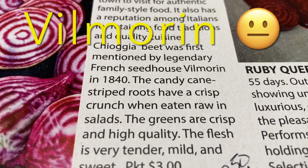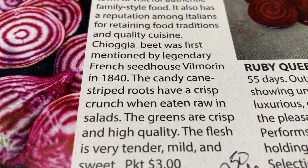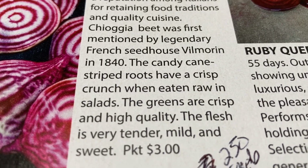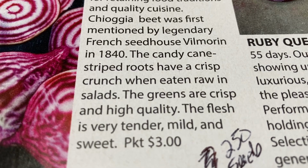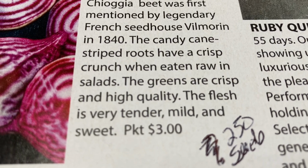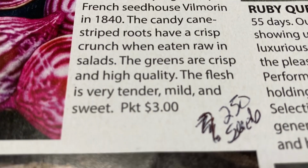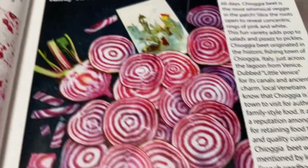Chioggia beet was first mentioned by legendary French seed house Vilmorin in 1840. The candy cane striped roots have a crisp crunch when eaten raw in salads. The greens are crisp and high quality. The flesh is very tender, mild, and sweet. So, the packet is $3 and you get 250 of those seeds.